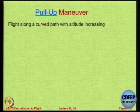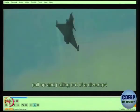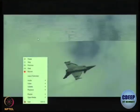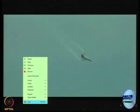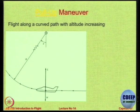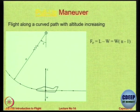Okay. So what is a pull-up maneuver? A pull-up maneuver is a maneuver in which you pull yourself up from horizontal flight. This is a dive pull-up. Going into a dive and then pulling up. So you are on the curved path and your altitude is continuously increasing. From the horizontal, you are going towards that side. So the forces can be balanced.